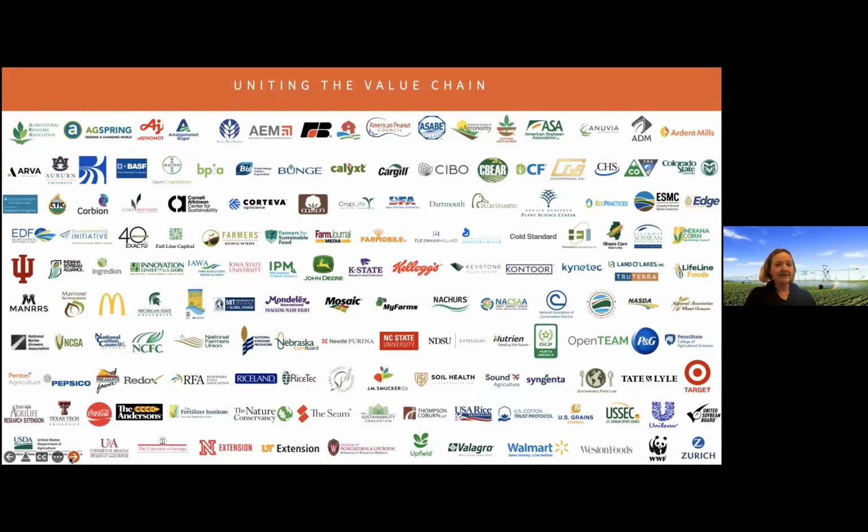So we have membership across 5 sectors, including grower groups such as National Corn Growers and other state corn groups and other commodity groups. We have an agribusiness sector that represents companies that either buy or sell products to or from growers. We have civil society representing environmental groups such as the Nature Conservancy and World Wildlife Fund. Our affiliate sector includes governmental organizations such as the Department of Agriculture and universities, largely land-grant universities, and some research firms. Our brands and retail sector includes more downstream customers such as Walmart, McDonald's, Kellogg's, and PepsiCo.